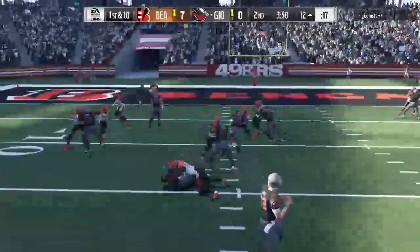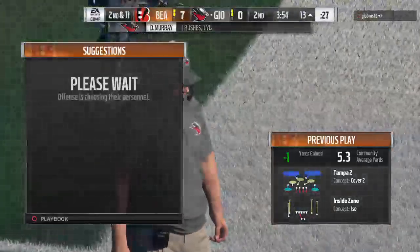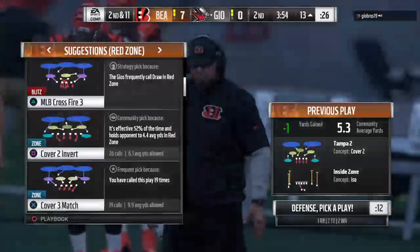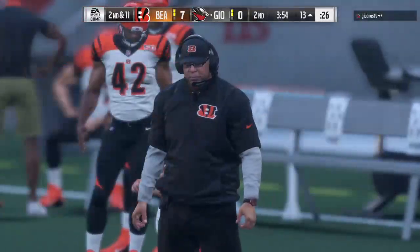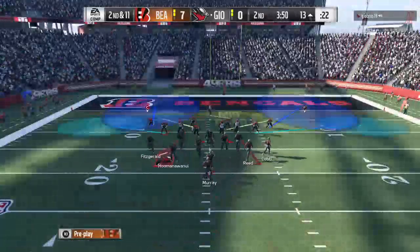They'll run it now out of the gun. And they'll lose yardage here. They go backwards to the 13-yard line. It's a loss of a yard there, and now 2nd down. Under 4 to go now as the clock runs, and they come up on 2nd down.